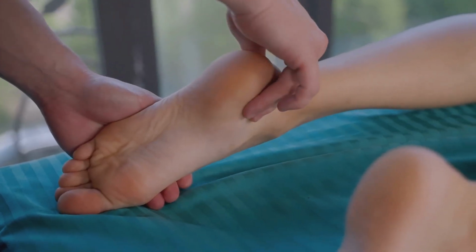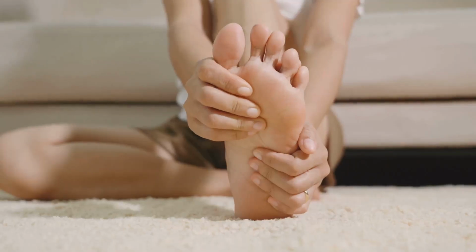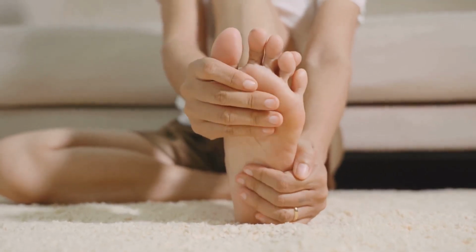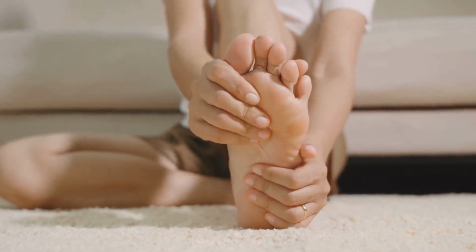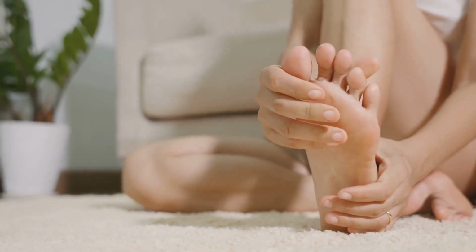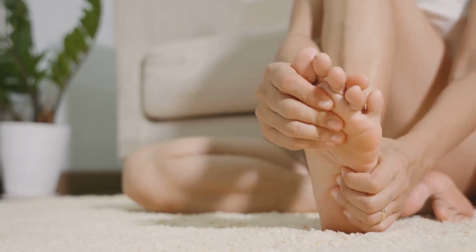We also shed light on the importance of foot sensation. Numbness, tingling, or pain in the feet can be early symptoms of conditions like diabetes or nerve damage. Our feet are home to thousands of nerve endings, and changes in sensation can be a sign that something isn't quite right. Regularly checking in with how your feet feel can help detect potential health issues early on.